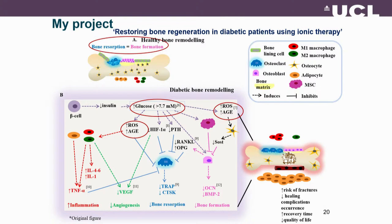And why is this important? It is important in the context that 500 million people worldwide have diabetes. And also, they have an increased risk of fracture with impaired healing and an extended recovery time. This leads to complications, so they are in a lot of pain when they have a fracture, and they have a poor quality of life.